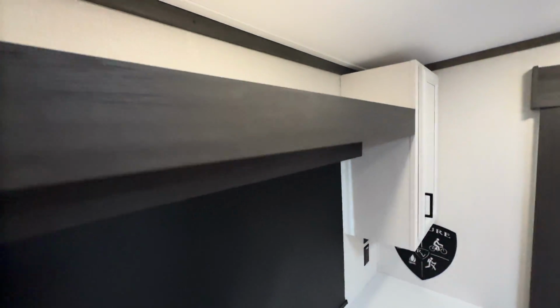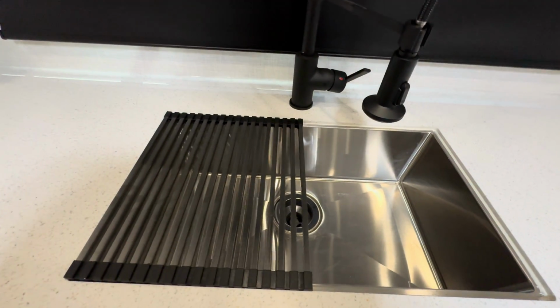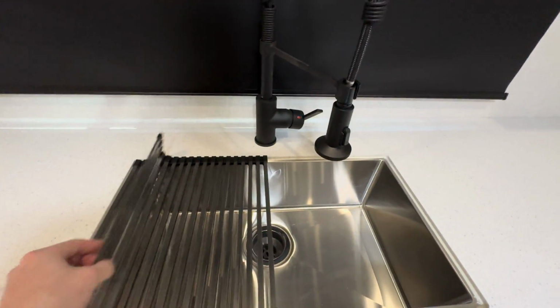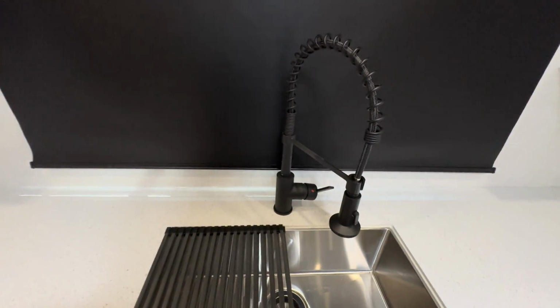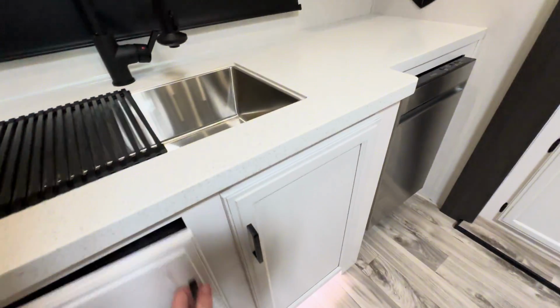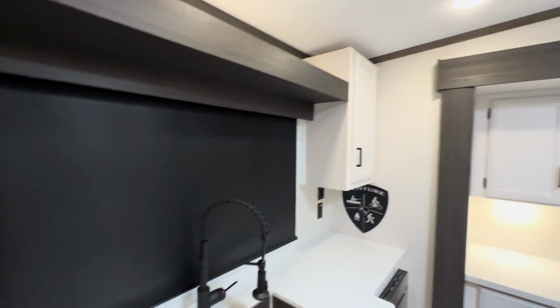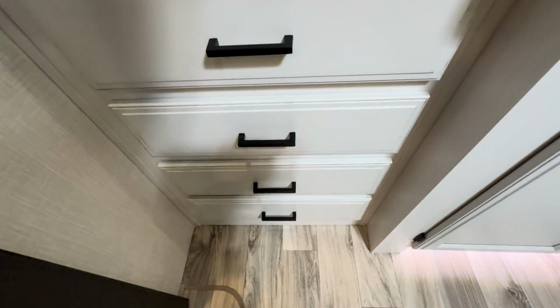You get a top shelf up here. Of course, your things aren't going to slide off because the edge is taller than the shelf itself. Large single basin undermount sink. Of course, you got your sink cover here. Got the high-rise faucet with the pull-down sprayer. And of course, you got some storage underneath. You got cabinet on each side. And 4 drawers.